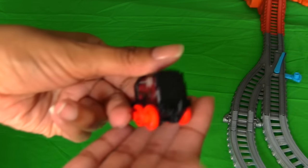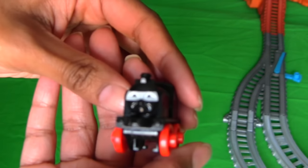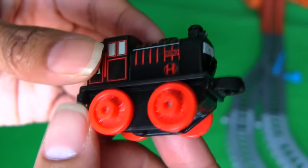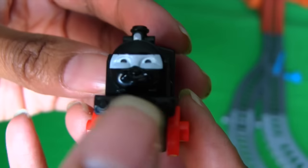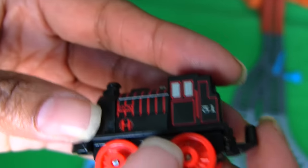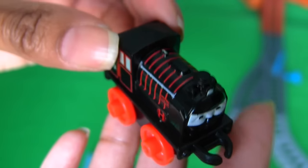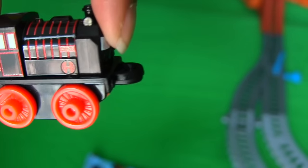It's Hiro! Nice! Yay. I like it. Look at his face! Oh my goodness, I love the way they made these minis. These are so awesome. Look at his colors and stuff, guys. He's got the red wheels. Yeah, red and black are my favorite colors together. He's got kind of the ninja face. Hiro looks like he's a tough tank. He's also known as Master of the Railway. And he's also part of the Hiro's collection. All right, Hiro, Master of the Railway, go ahead and hang out with the rest of the tank engines.